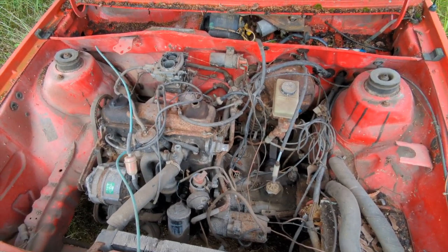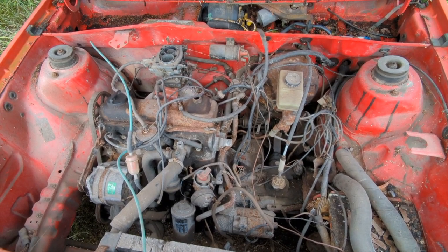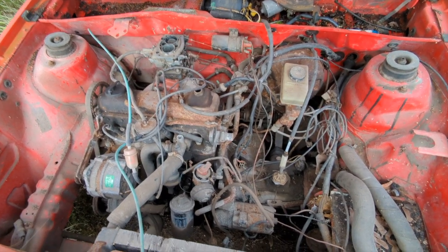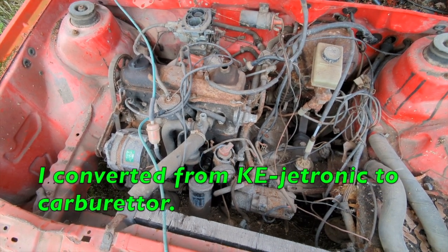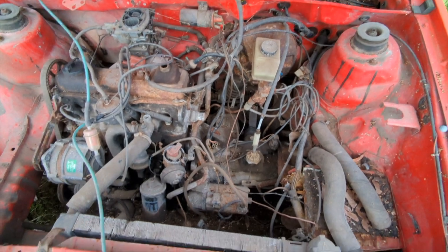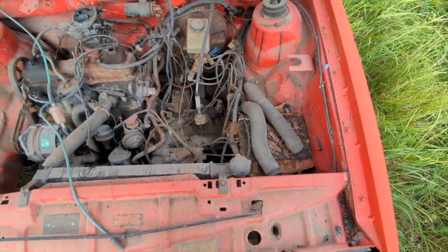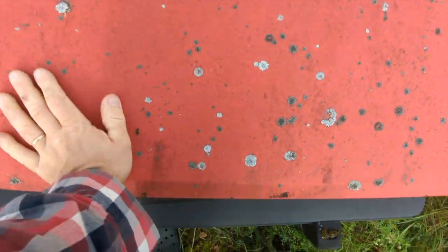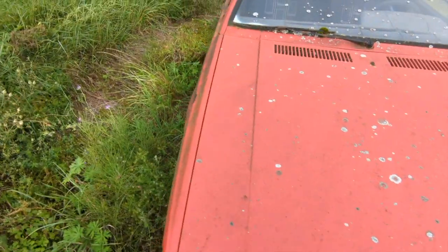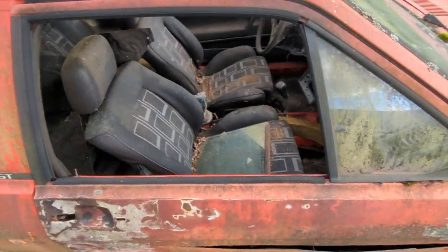I think originally it was 1.6 liter engine, and I swapped 1.8 GDI motor in it. Well, I don't know, it looks so small in there. A few parts missing here again. The minor water leak here.